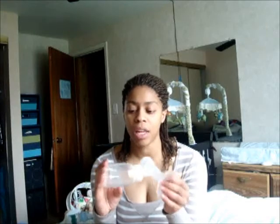Usually every time I pump I'm getting 6 to 7 ounces. And if I'm a little engorged, I'll get like 10 ounces of milk. So I'm getting lots of milk. I really haven't had any problems with my milk supply.